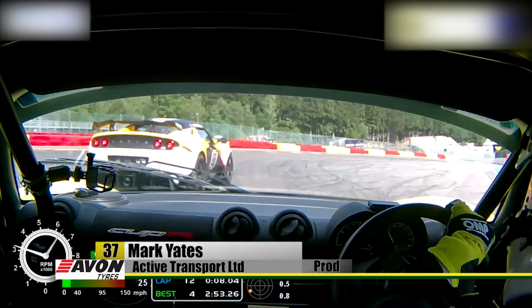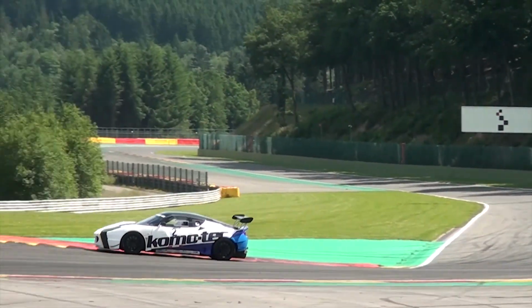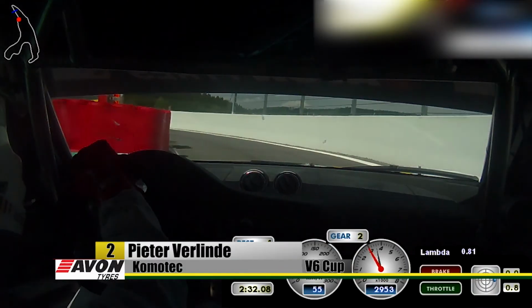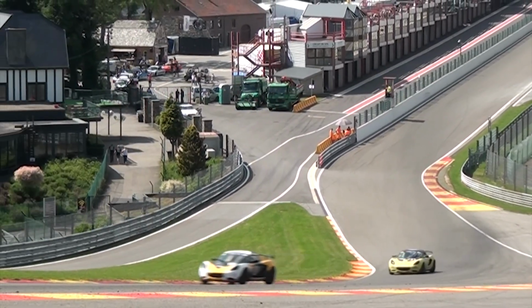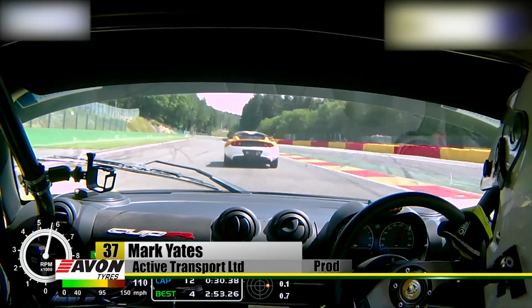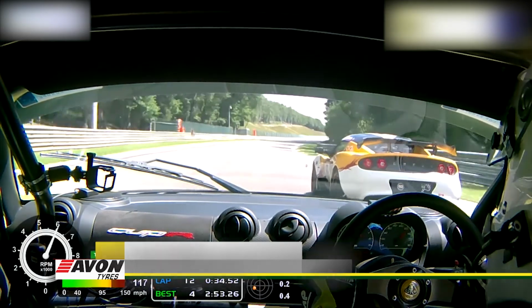Yates, we know, well, Yates took a slightly wider line in. He might go for the momentum back up the hill, but Sven Pettersson now is the leader, and coming into pit lane is Peter Verlinde for, we think, a drive-through. That is going to mean that Ben Spaller has all the pressure taken off of him, and a little bit of a shame for the viewers, because that's effectively extinguished the battle for the lead.